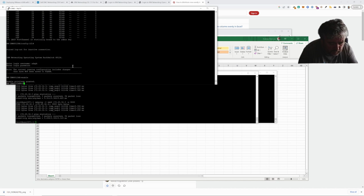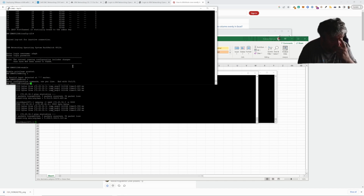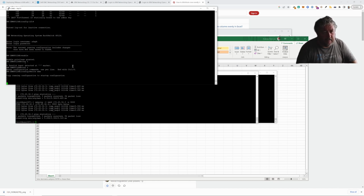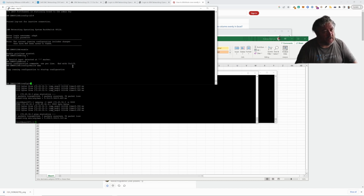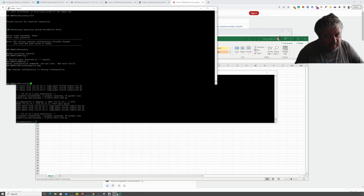Enable, conft. Conft is short for configuration terminal. And let's do a write, to get that config back in there. The reason you write the running config back to the startup config is that if you power off the switch and power it back on again, it's just going to load the existing configuration in the startup. If you've not written those changes back, you're going to be running an old configuration. It looks at present like our configuration is all correct.